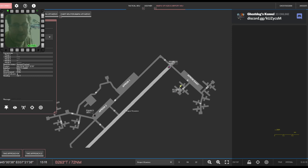And Tholazar, clear to take off runway 22, climb and maintain 3,000 feet, fly the runway heading for 5 miles. You'll depart my frequency at that point. Good day. 5-1, copy all, good day.